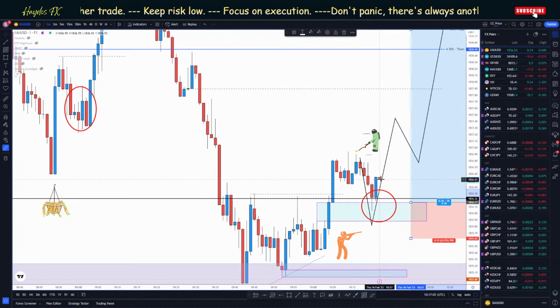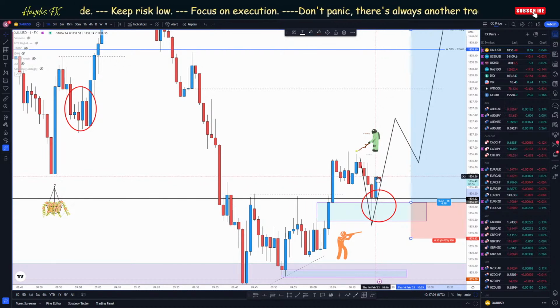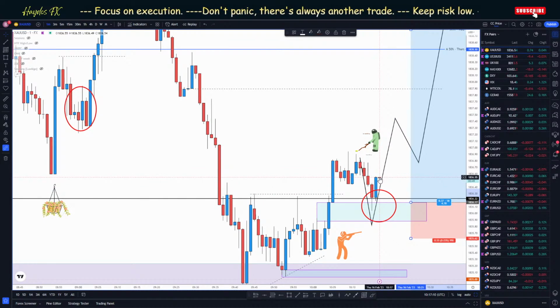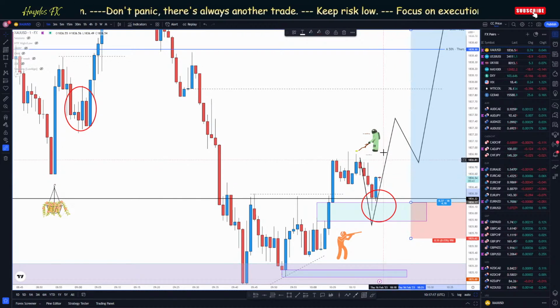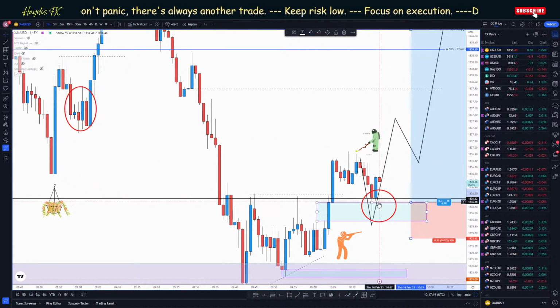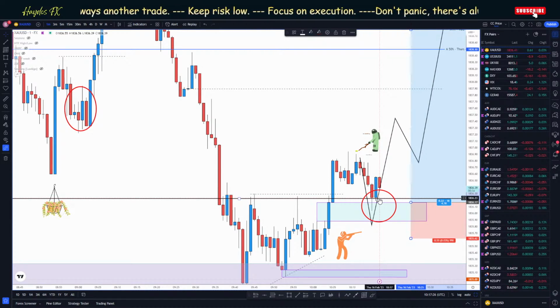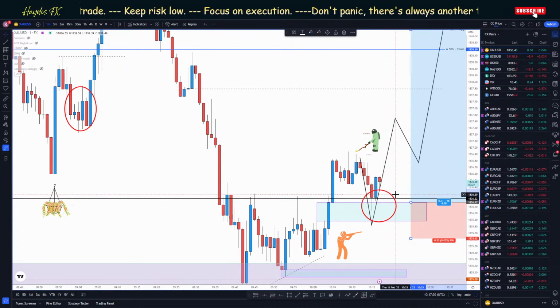Okay, so if it wicks down a little bit, it's breaking that high. Can I get involved here? I might. If it's breaking this high, it might just go. But I'm going to wait for it just to do pull back again. I feel like I'm hesitating, so I'm going to enter and just adjust my size.